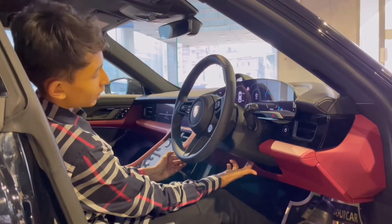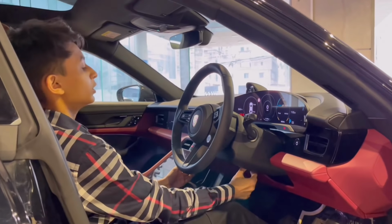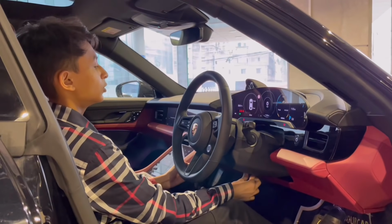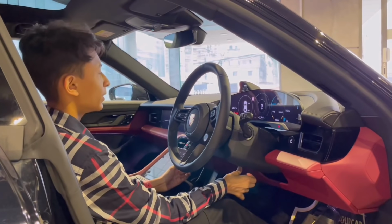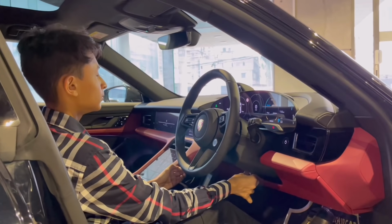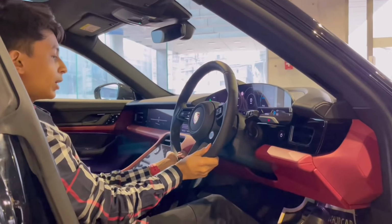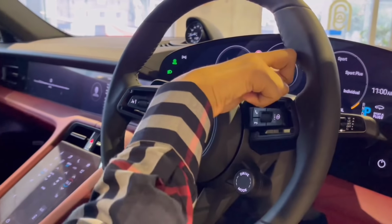So it comes to you, goes down, goes up, goes back, and that's it. It's a full leather strap steering wheel. You have controls over here like your call, cancel, and the control for this.